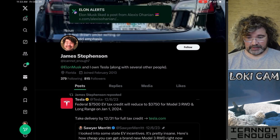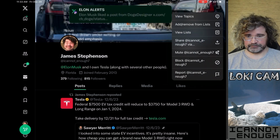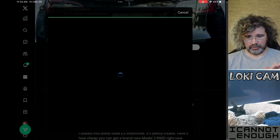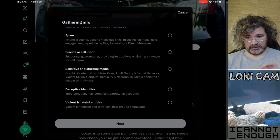This one isn't blocking me because there's no blocked indicator on here. But I'm going to go to the 3 dots button up here. I'm going to come down to report. And it's going to bring up what type of issue are you reporting. You need to scroll to the bottom, and you need to pick deceptive identities and hit next.